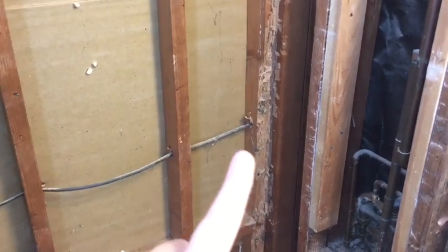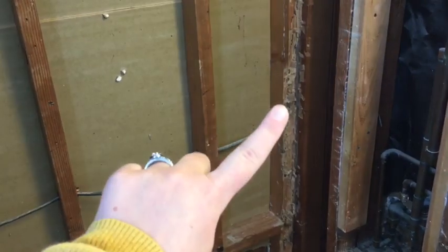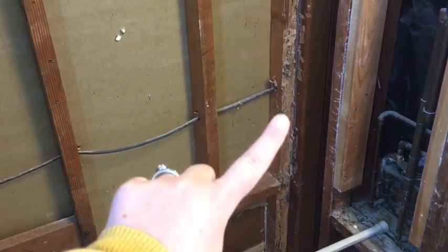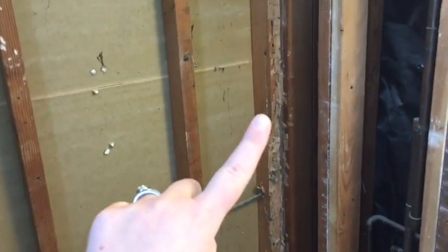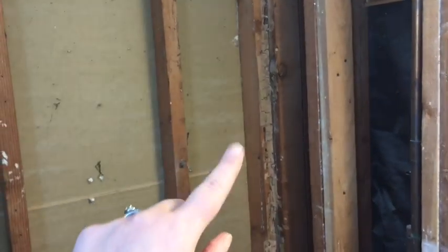You can see, like, in the past, oh, that's really blurry. There we go. In the past, there was some termite damage. We don't have termites now. This is really old stuff, but they chewed up the wood, because that's obviously what termites do. And so this whole beam right there is kind of messed up.